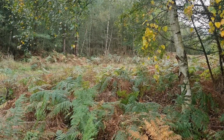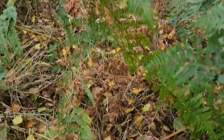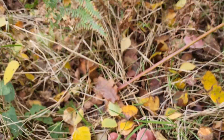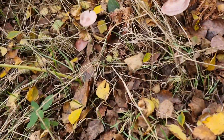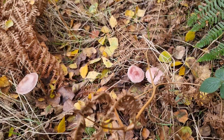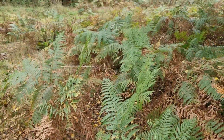And we've started off straight away, look, walking down here. We've got some lovely little rosy bonnets. There you go. And there's a mature one there. And there's a few more over here, look, they're a lot older. So, good little start. So let's go and see what we can find.